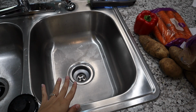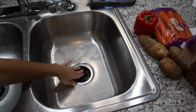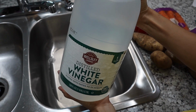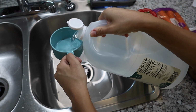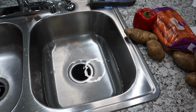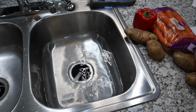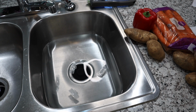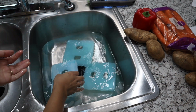I have cleaned out the sink and I'm gonna fill it up with some cold water, but first I have to plug the drain. I'm going to take some white vinegar, about 1 cup, and add it to this fruit wash. And then I actually like to add some ice to the water just to help the produce stay refrigerated. That way it doesn't feel like they're sitting at room temperature for too long. I'll even add in some ice packs just like this.